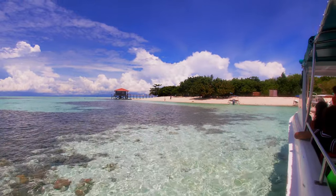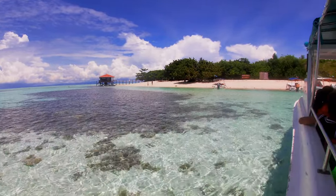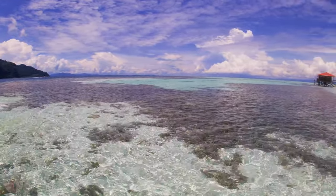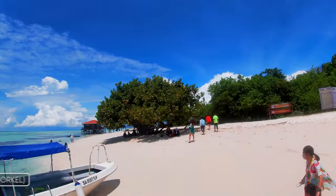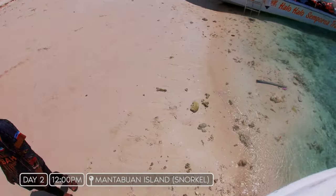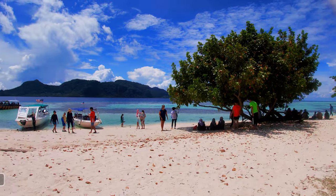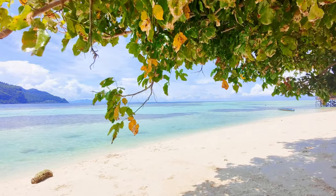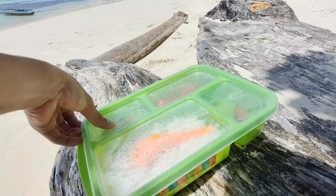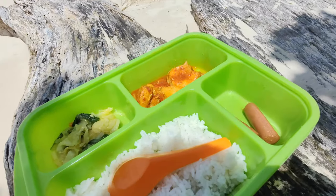Alright, we've arrived at Mantabuan Island. So this is a place where we're gonna go snorkeling and swimming, and also have lunch here as well. The water's quite clean and clear here. Alright, so for our lunch, we have some rice, vegetables, some sausage, and some curry chicken.